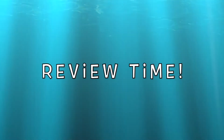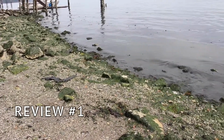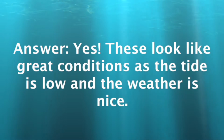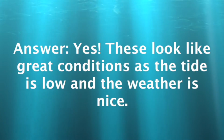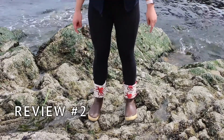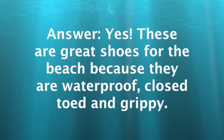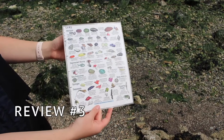Okay, now that you've learned our tips, let's review. Question number 1. Does this look like good beachcombing conditions? How does the tide look? Question number 2. Do these look like good shoes for exploring the beach? Question number 3. Does this look like a helpful field guide?